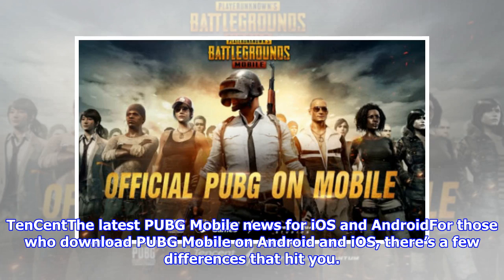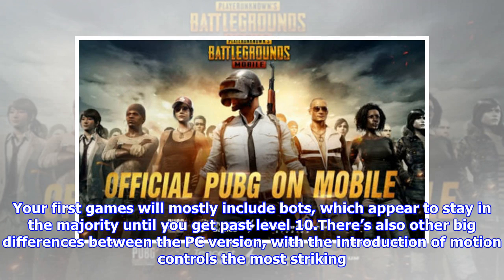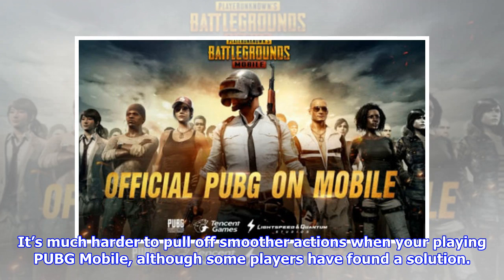For those who download PUBG Mobile on Android and iOS, there's a few differences that hit you. Your first games will mostly include bots, which appear to stay in the majority until you get past level 10. There's also other big differences between the PC version, with the introduction of motion controls the most striking. It's much harder to pull off smoother actions when you're playing PUBG Mobile, although some players have found a solution.